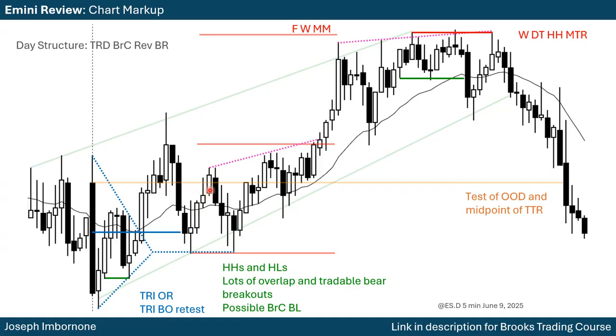We ended up getting a micro double top, up, down, bear breakout, pullback, and a second leg down, but the second leg much weaker than the first, and we're still creating higher lows. So at this point the market is creating higher highs and higher lows, but there's a lot of overlap today. The odds are today will be some sort of trading range day and not break out into a trend day.